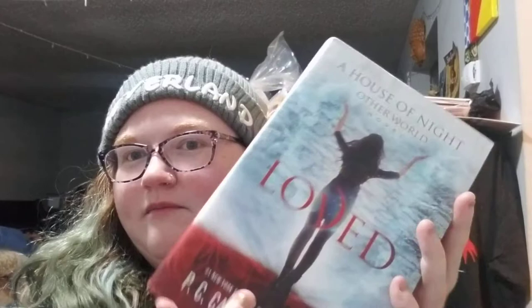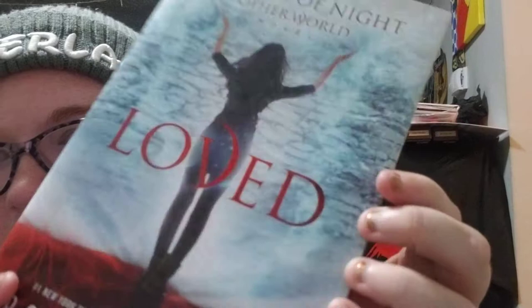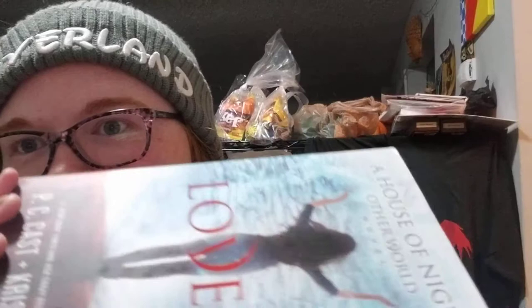And I know I revealed these in my House of Night Otherworld video, but I did pick up all three of the Otherworld books while I was in Oklahoma. These are brand new. I did get Loved autographed by Kristen and PC Cast. And I don't know if you can see this, but the covers have this really neat filigree, like tattoos, and it's shiny. I love the covers. The insides of them are red. And this one is now autographed with my name on it. So that's really fun to add to my autographed collection. And so I've got all three of those.